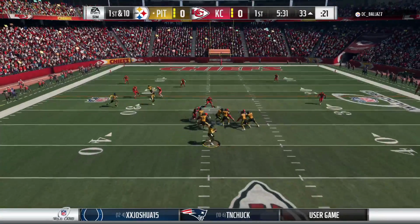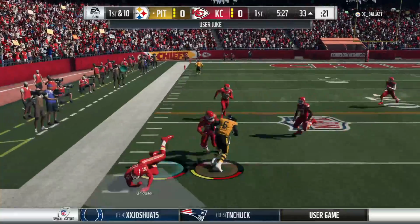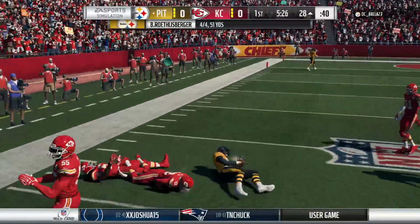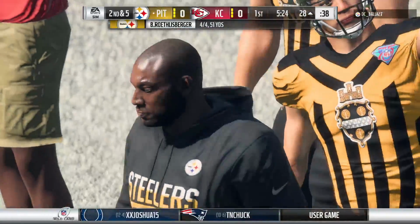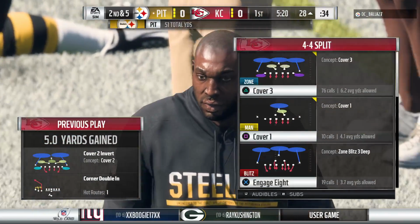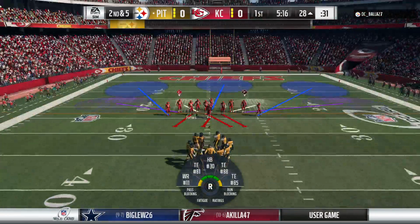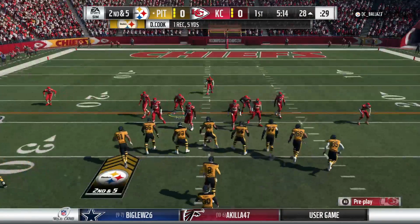They'll throw on first down with Roethlisberger. Out to the flat. That's complete to his running back. A nice move he had, but can't break away. And he's brought down just inside the 30. 5 yards on the pickup, and that'll make it second down. Completed pass play. Now let's see if they go back to the air or to the ground.